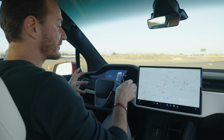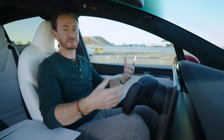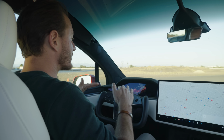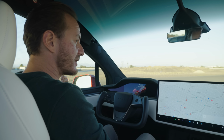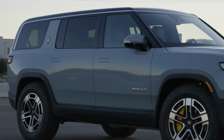Similar situation with the HVAC and air conditioning controls. I can't emphasize this enough. I would really just prefer regular controls. The driving position is much more close to the ground compared to the R1S. So this is much more of a traditional crossover shape. The R1S is more of a traditional big family SUV shape. Just something to know if you're cross-shopping the two.